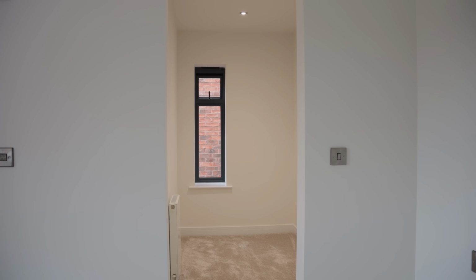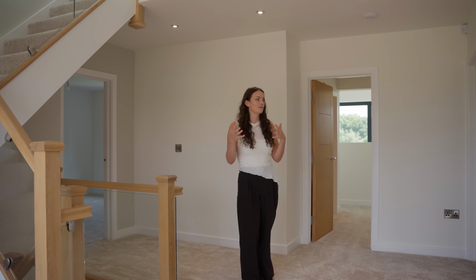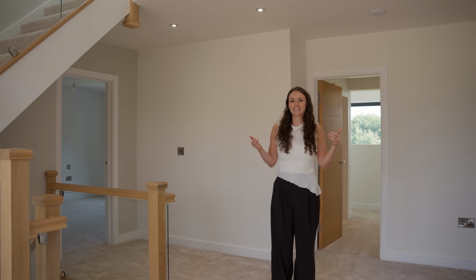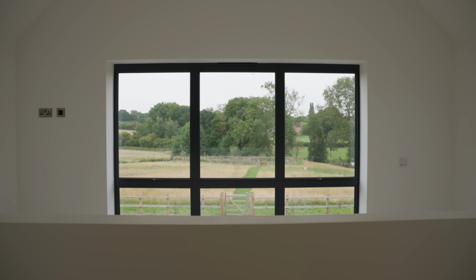The reason being, I grew up with siblings, there would be the arguments over who's got the best bedroom. So we appreciate families are going to move into these houses, and we don't want those arguments if we can avoid it. As we come into the principal suite, we have the walk-in wardrobe on the right and the ensuite on the left.